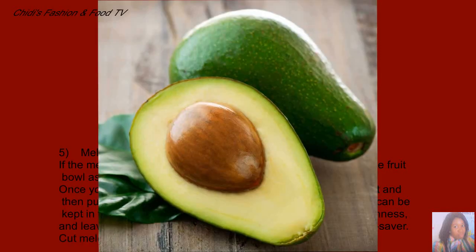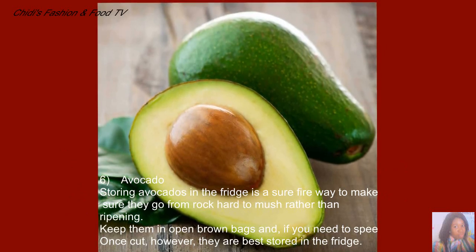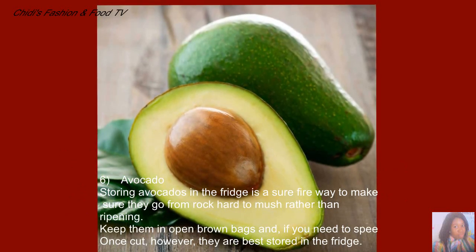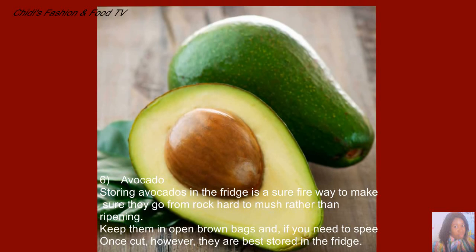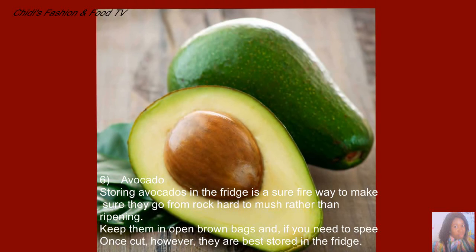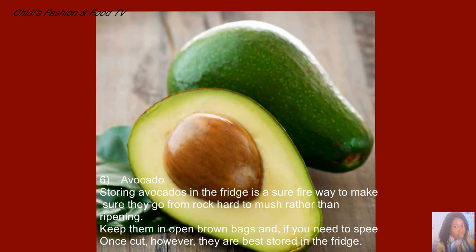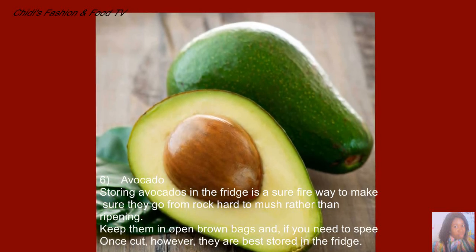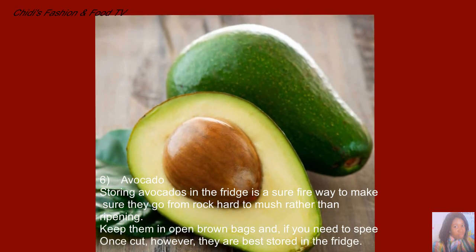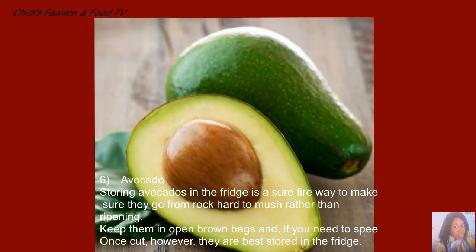6. Avocado. Storing avocados in the fridge is a surefire way to make sure they go from rock hard to mush rather than ripening. Keep them in open brown bags and, if you need to speed the process up, get them cozied up with a banana. Avocados that need ripening should be kept well away from the fridge for 4 to 7 days. Chilling them will prolong the process and can cause them to go off more quickly. Once ripened, they can stay in the fridge until you want to eat them. Once cut, however, they are best stored in the fridge.